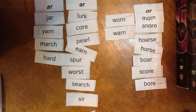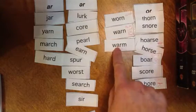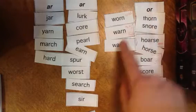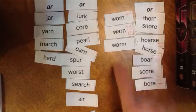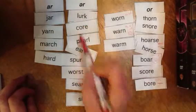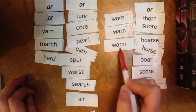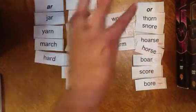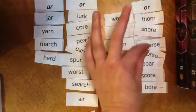We also have warm, to be warm. You can see how this OR, these words are definitely, the ones are being robbed of their sound over here, but also here you can see we have worn and warm, but they have this OR sound. We're not exactly doing it just by the spelling pattern, but instead how it sounds.